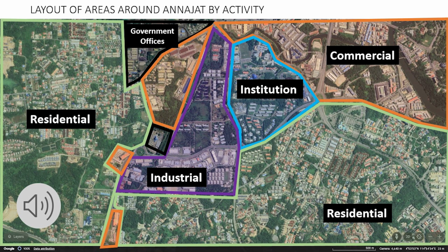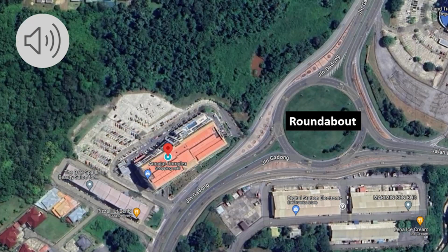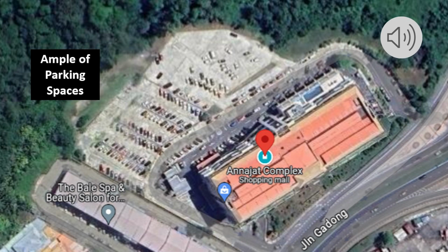Moving on, let's see the layout of areas around Annajat by activity. As you can see, it is surrounded by a lot of residential areas and industrial areas or government offices, which is a good place to be for a shopping complex. As you can see in the image, Annajat complex is located next to a roundabout, which is easily seen by commuters or residential people around the areas. So it is a good location for the shopping complex. This is just to show you the Annajat complex on Google Maps, that it has a big parking space to accommodate a lot of cars.